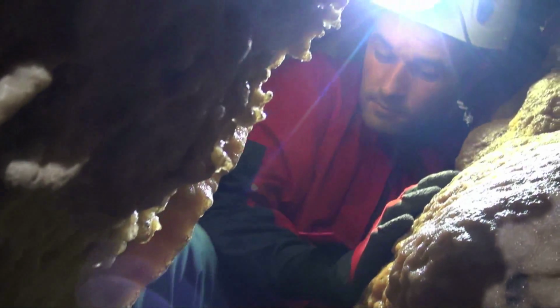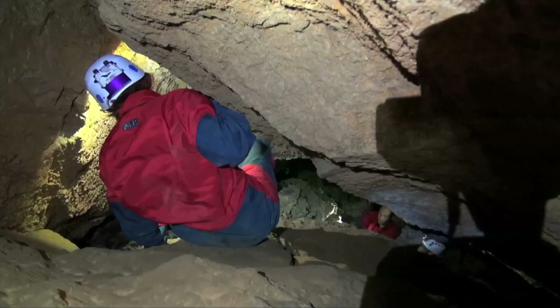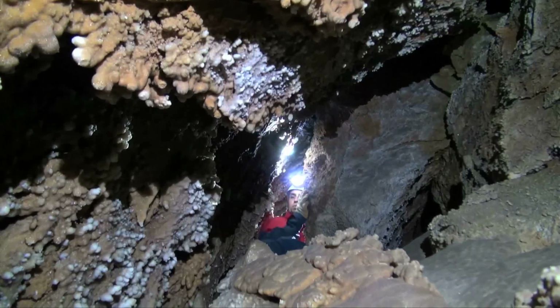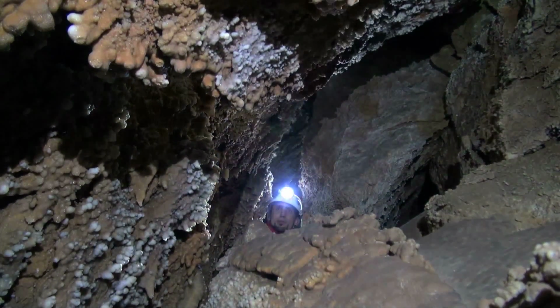Although Ragged Staff Cave is a solutional cave, with most of it formed by the action of rainwater, there are several fissures within the cave system that were cracked open by earthquakes due to tectonic movement. This is therefore an example of a hybrid cave, where different natural processes have contributed to the creation of the cavern we enjoy today.